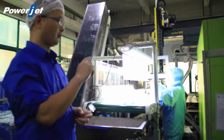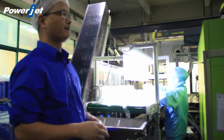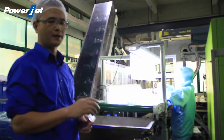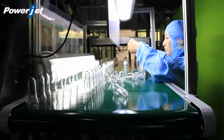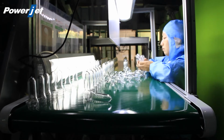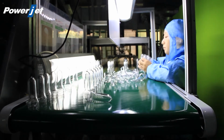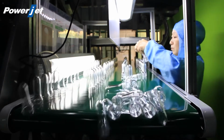Now we go to one of the machines, the Powerjet PET machine, 2105 servo motor injection molding machines. Here is a sample of the Preform. The neck size is 38 millimeter, and the weight of the Preform is 25 grams. Using this machine, the cycle time can be 27 seconds. This mold is 48 cavities.